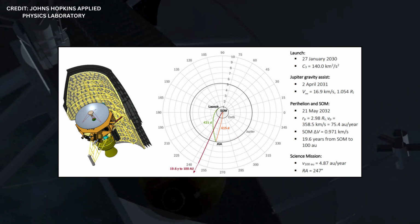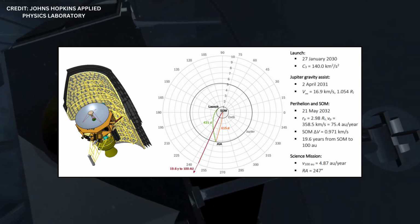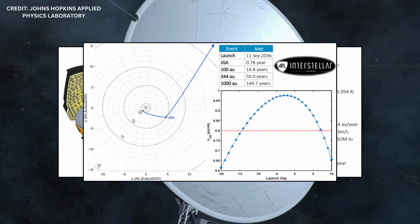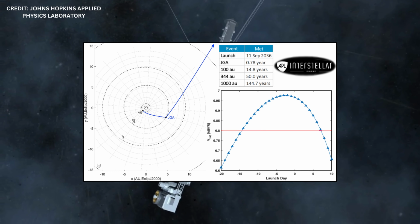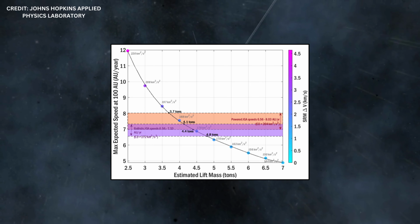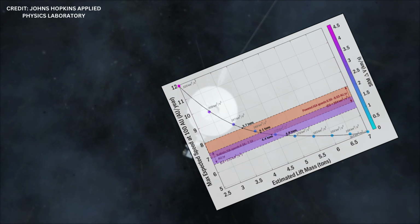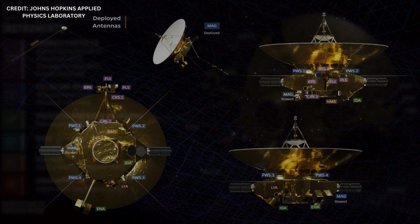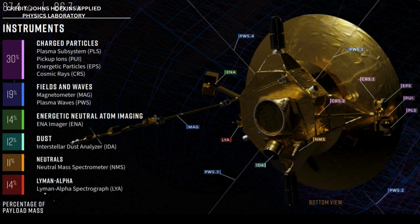Initiated at the request of NASA's Heliophysics Division, the current study dives deep into the engineering challenges of such a mission, culminating in a nearly 500-page report. The proposed concept features an 850-kilogram spacecraft equipped with advanced sensors designed to measure critical parameters such as charged and neutral particles, magnetic fields, and interstellar dust.